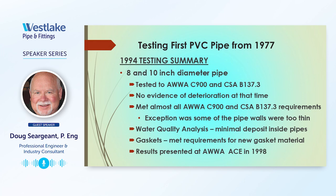How many tests? Like in 1994, how many locations? We tested 2 separate locations. And we had enough pipe to be able to do all of the tests that were required by C900 and the CSA standard as well.